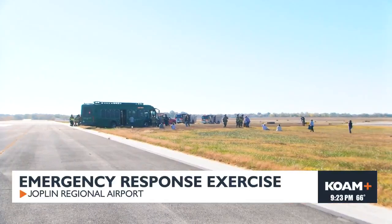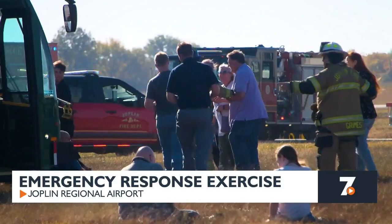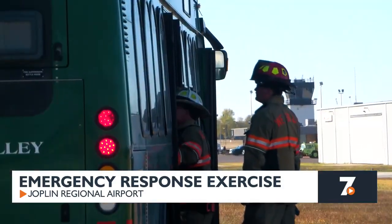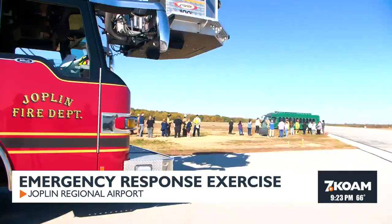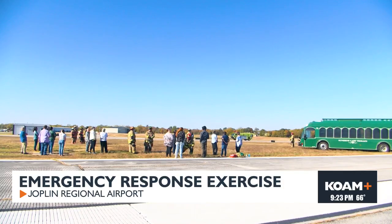What we exercised was we had our fire units arrive on the scene, and their main primary objective was to locate every passenger that was on the airplane and triage those passengers, determine what their medical status is, correctly type that status so that we could get the patients that had the worst injuries off the airfield into a hospital faster. And then also maintain accountability of all those passengers so that we know that we've got every person that was on that aircraft accounted for.